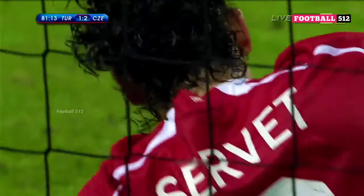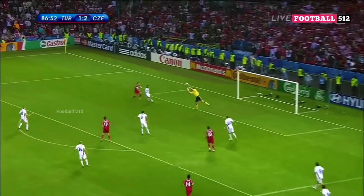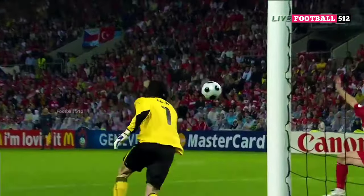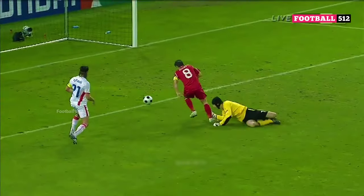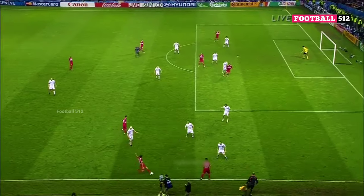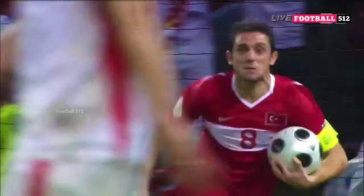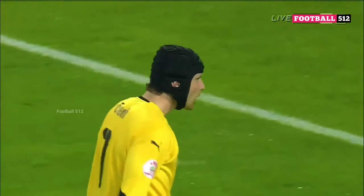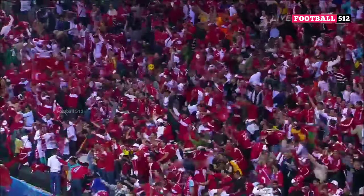Well, he has been courageous and bold. That's a good ball. Oh, Czech lost it! It's in! It's Nihat! 2-2! And we could be set for penalties! How remarkable is that? Of all the goalkeepers in the world, you would never have thought it would happen!